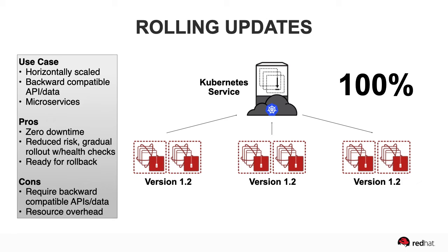And that's nice because it allows me to gradually roll out. I'm not all in right away. It also allows me to roll back if there was some sort of issue and there was 0 downtime, right? So reduce risks. And the con is that I have 2 versions out there at once.